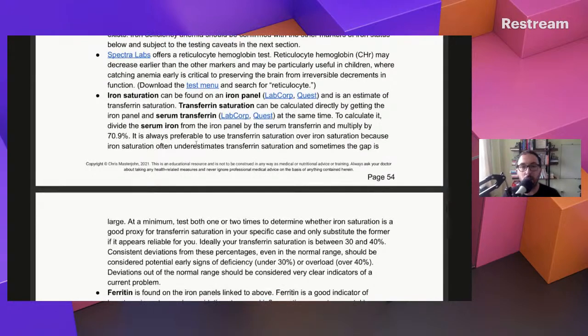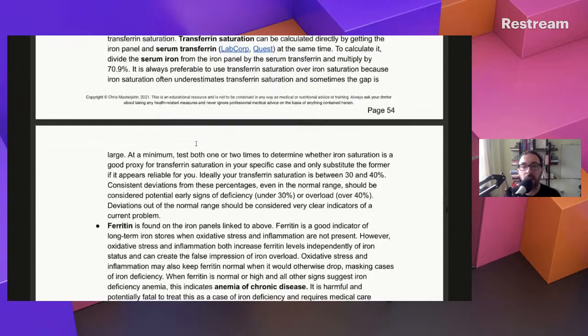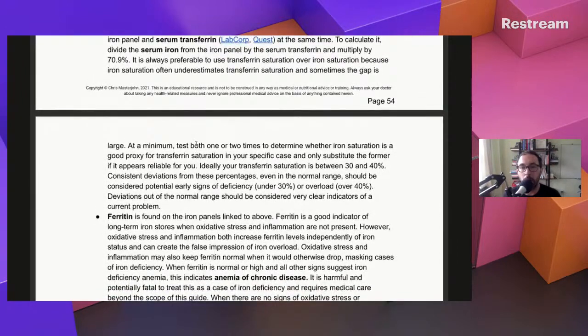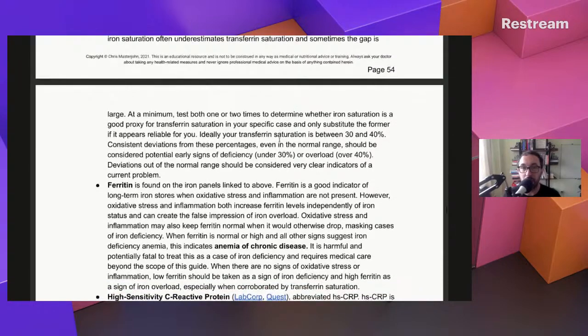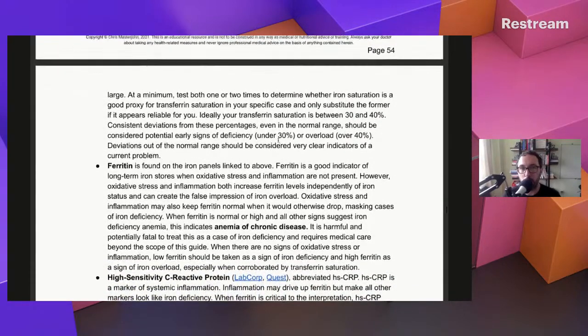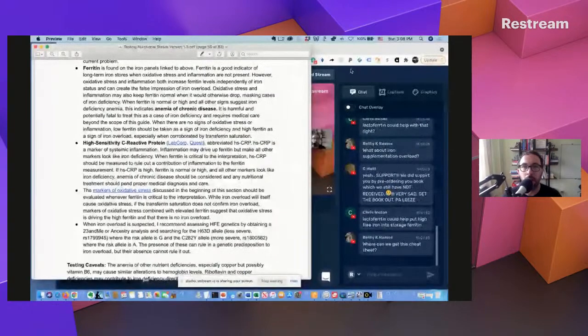And I go on to say it's always preferable to use transferrin saturation over iron saturation because iron saturation often underestimates transferrin saturation, and sometimes the gap is large. But conversely, it could also overestimate it depending on which way other factors that bind iron, especially albumin, are fluctuating. And I suggest, as a general rule, at a minimum, test both iron saturation and transferrin saturation 1 or 2 times to determine whether iron saturation is a good proxy for transferrin saturation in your specific case, and only substitute the former if it appears reliable. Ideally, your transferrin saturation is between 30 to 40%, and all the other stuff is what I covered in the last video.